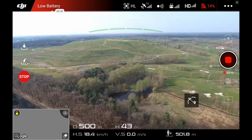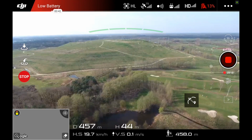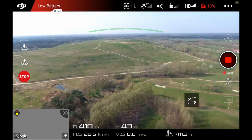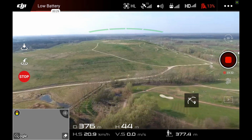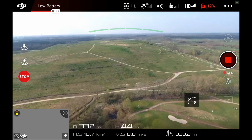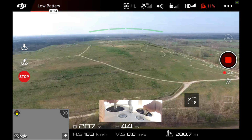And there is a pond over here. We don't want to land in the pond, of course. But that's not going to happen. And probably it will try to auto land before it is home. Like this, because it's 12% now, and it might want to auto land any moment. But I'm ready for that.